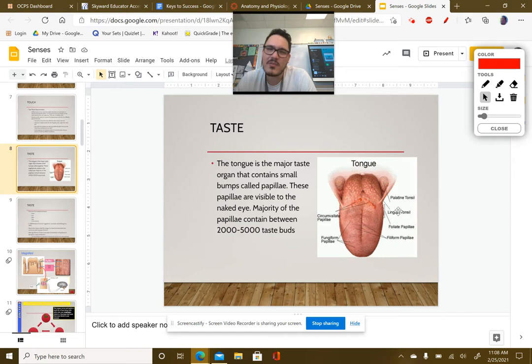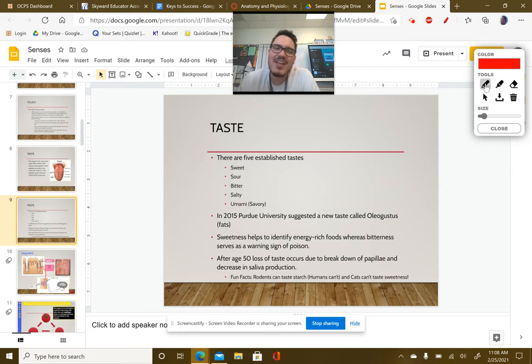Here we see the diagram of the tongue, by the way. We don't need to worry too much about the anatomy of the tongue. Not too necessary. Now, there are 5 established tastes. Now, this gets a little complicated. That's why we call the sense of taste gustation. So if we're talking about the sense, that's gustation. If we're talking about what we can actually taste when you're eating food or drinking liquids, that is going to be just your tastes. So what are the 5 established tastes that we observe?